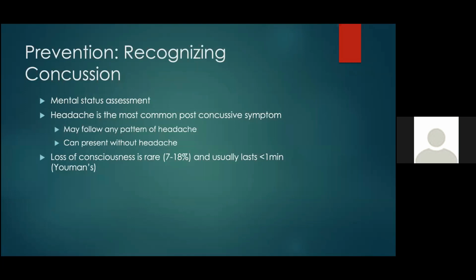So, how is concussion recognized? I think most of us on the clinical side are familiar with how to assess mental status. It's just important to know that headache, while it's the most common symptom of concussion, is not necessary to diagnose someone with a concussion. Also, this concept that having a concussion means that they got knocked out is not true in most cases. Only in about 10% of cases do people who've had a concussion actually lose consciousness or get knocked out.